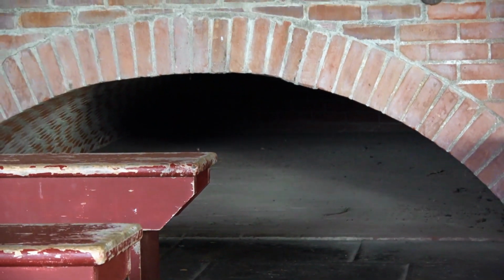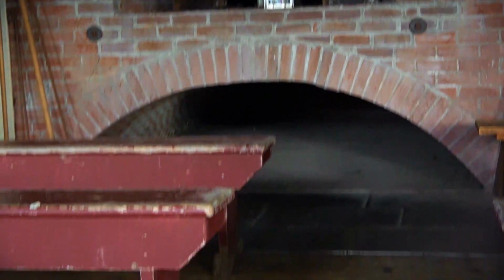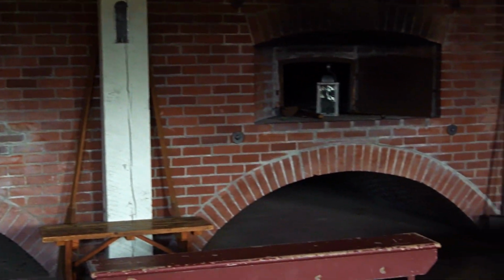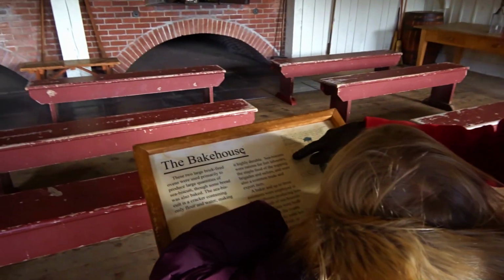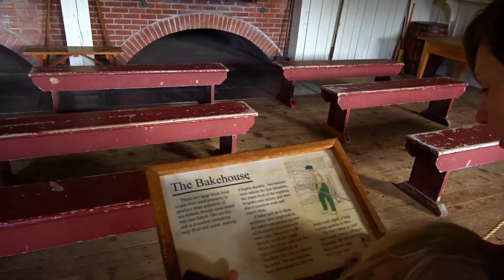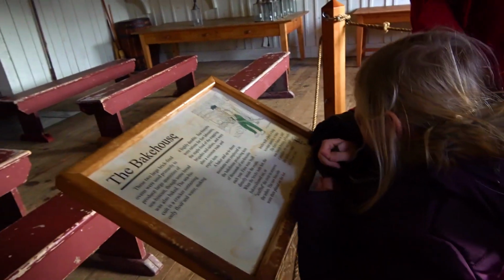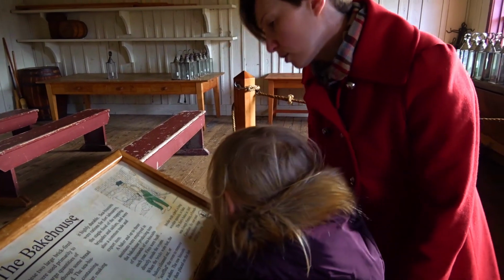Fires were built directly inside the ovens. When the bricks were hot, the bakers cleaned out or scuffled the oven to remove the ashes. The raw biscuits were then placed on the hot bricks with a peel, a long wooden spatula, to bake. The fort's baker in 1845 was Joseph Petrain, a French Canadian. He was paid the moderate wage of 20 pounds per year.